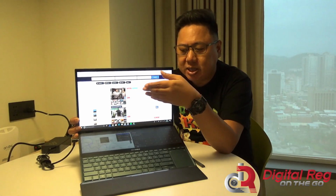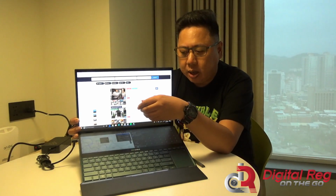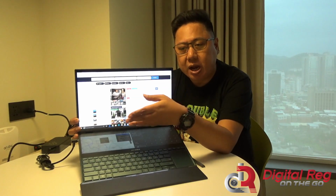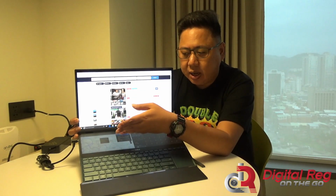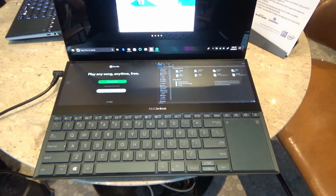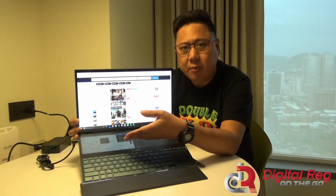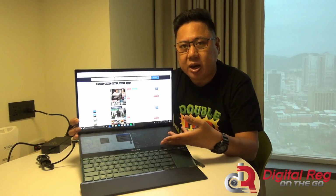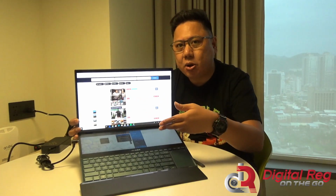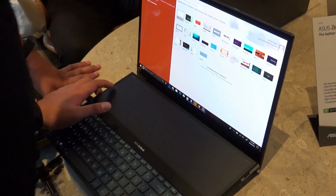Now, it's not limited to only one window. As I'm able to gather, you can actually divide this panel into three windows. So you can have a Spotify app on the first panel, the second panel may have your Word document, and your third panel can have your weather app or your maps app. And so basically you can multitask to your liking, to your preferences.